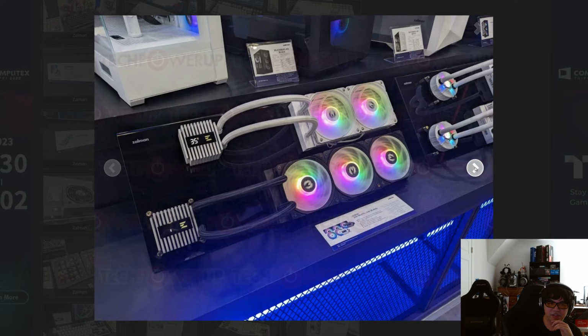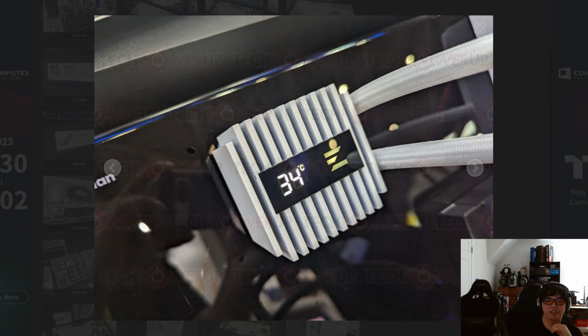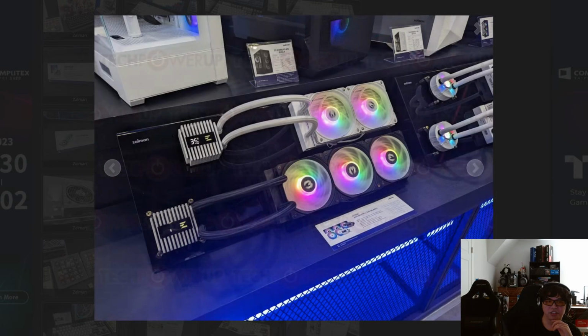34C. Okay, so they have an interesting design for the actual radiator mount to the CPU socket. Or to the CPU itself. That's interesting. It looks like it's a small panel over like a heatsink.